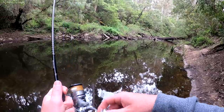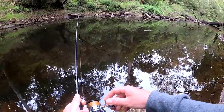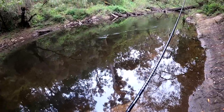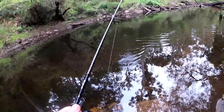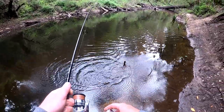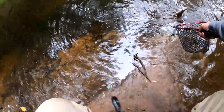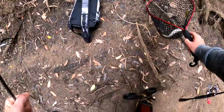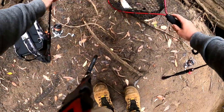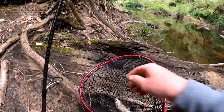Oh, yep. What have we got here? Is that a little trout? Oh, it is. You! Oh, a little trouty. You! My first trout. Nice. That's sick. Oh man, I've never caught a trout before.